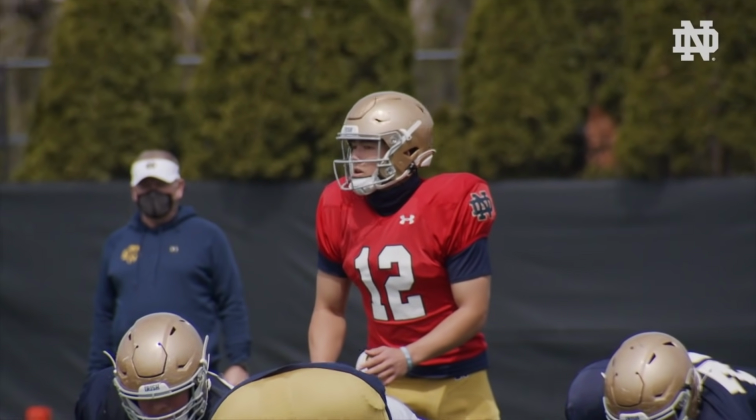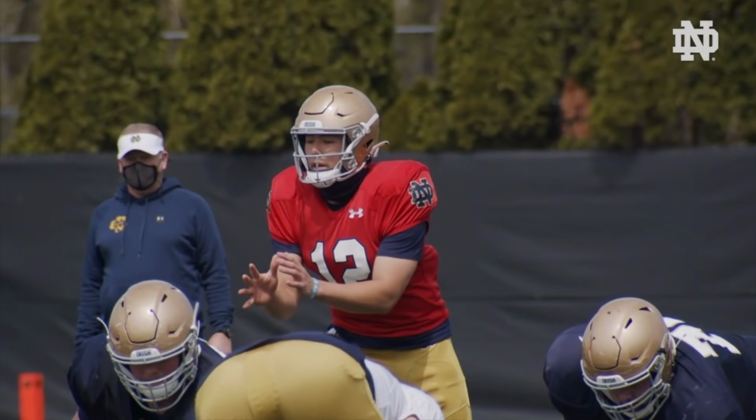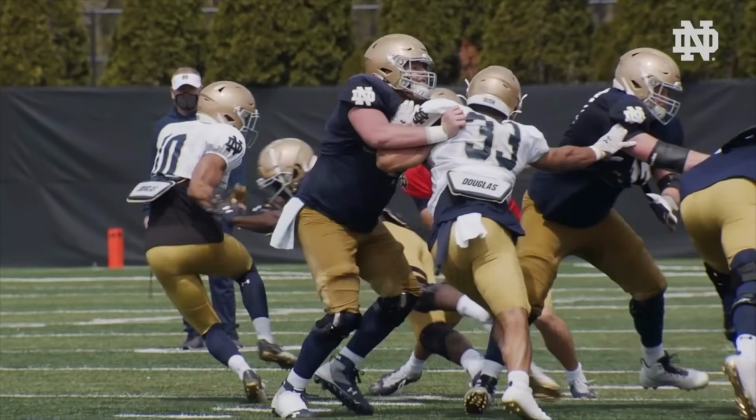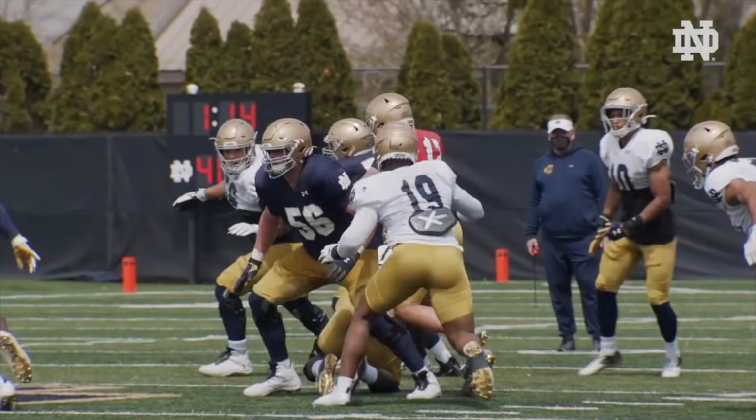Here's a good look at Notre Dame quarterback Tyler Buchner. Good look here, but this play is not going to look too good. Some miscommunication or something just did not work out here. See Isaiah Pryor, Justin Ademilola right there.